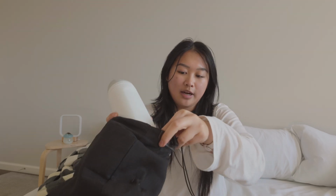In that insert, it has these rubber things to hold my Owala, and it fits perfectly in there. It makes sure my Owala doesn't fly around and stays still. In one of the pockets in the insert, I have my Trader Joe's hand cream so that whenever my hands are dry, it's super easy to access.